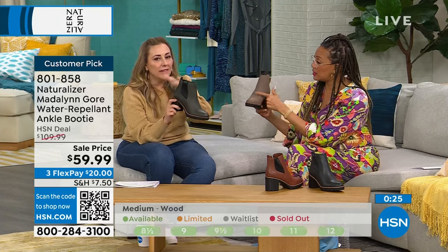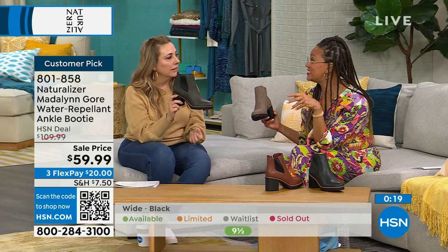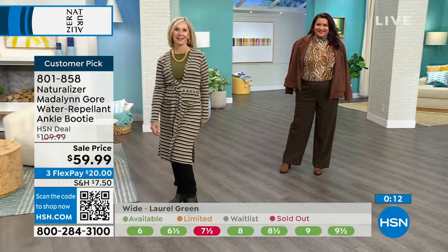These aren't just dead of winter shoes either. No, not at all. These are fall all the way to spring. Yes, they're not summer. Absolutely. And I love this one because it looks like suede. Beautiful color, all water repellent as well.